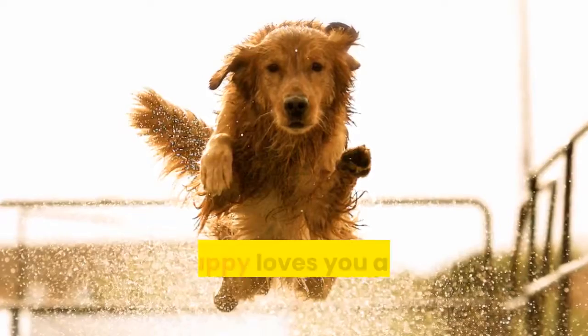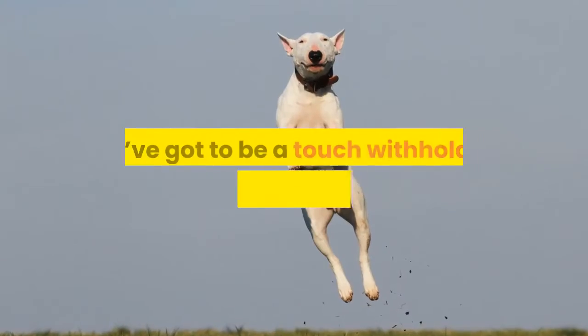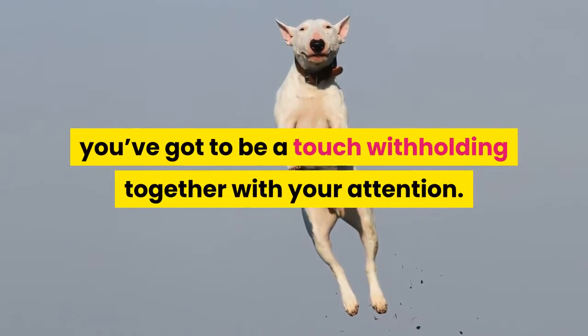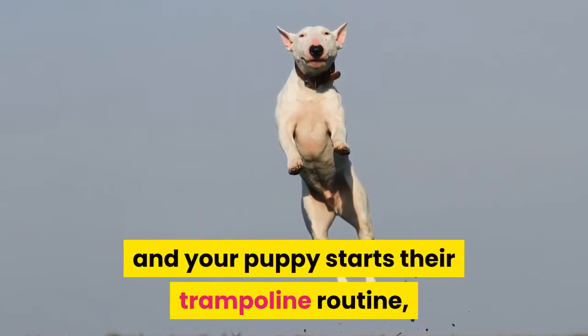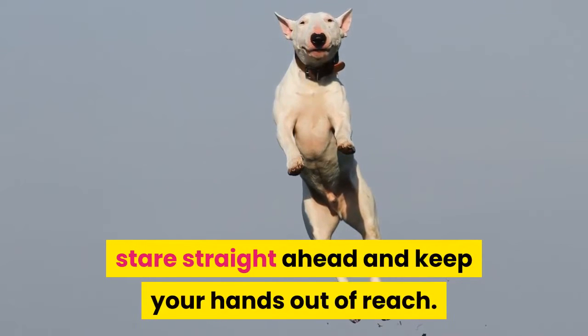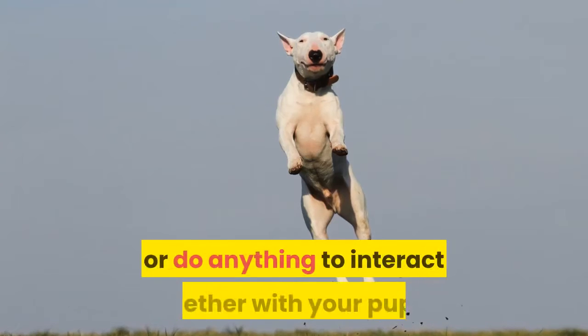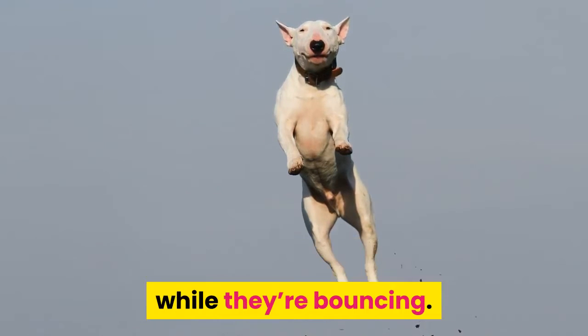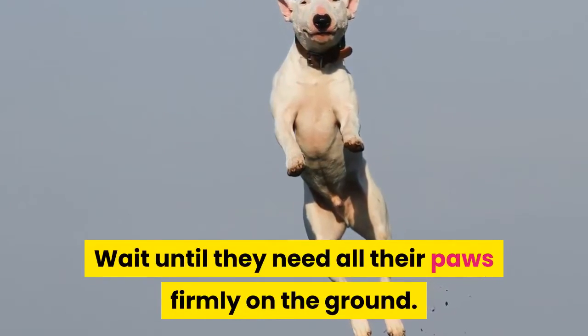Great news, your puppy loves you and wants your attention. Less good news, you've got to be a bit withholding with your attention. If you click or enter a room and your puppy starts their trampoline routine, stare straight ahead and keep your hands out of reach. Don't look at, touch, speak to, or do anything to interact with your puppy while they're bouncing. Wait until they have all their paws firmly on the ground.